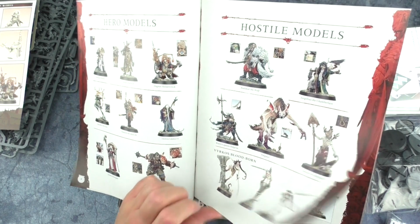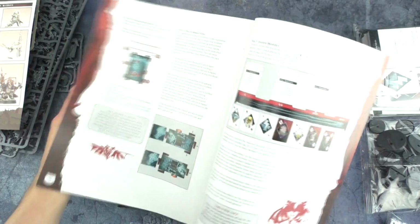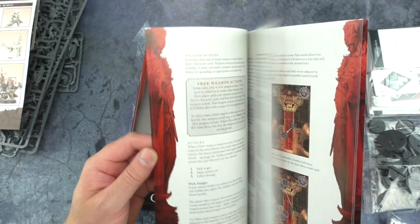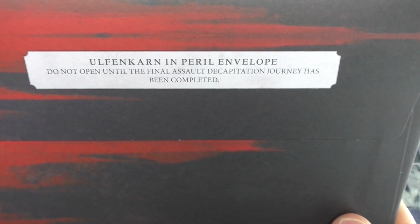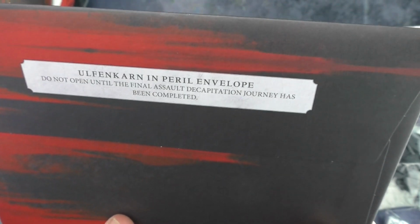Oh, hero and hostiles, not hero and villain, was I calling them. Minimal art throughout, but I don't think it needs to be necessarily over the top. Ooh, is this a secret envelope? It is indeed. So, Ulfenkarn in peril envelope. Do not open until the final assault decapitation journey has been completed.